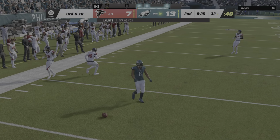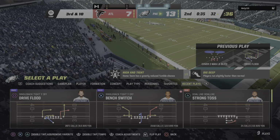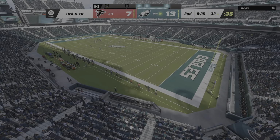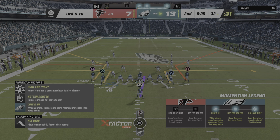They try to throw on second down, but this one is incomplete. Well, that one was all about the defender making life difficult for the receiver. Very tough for a guy to hold on to the football through all that contact. He ends up forcing the incompletion.